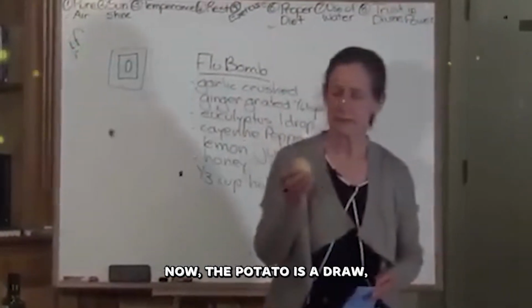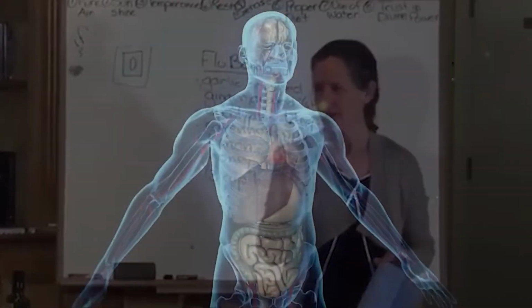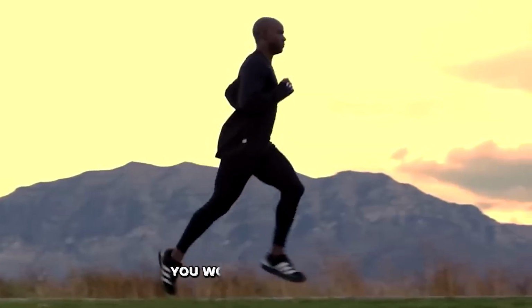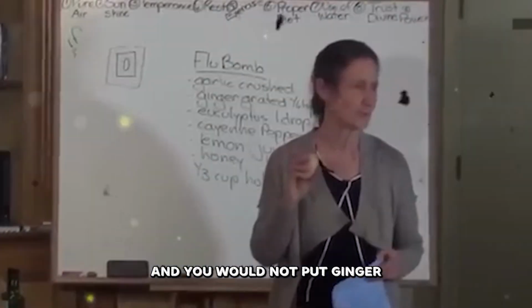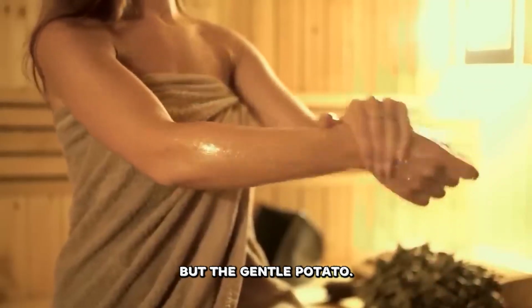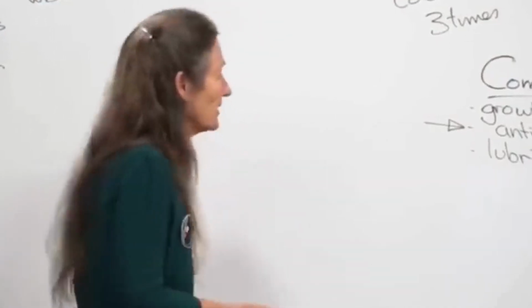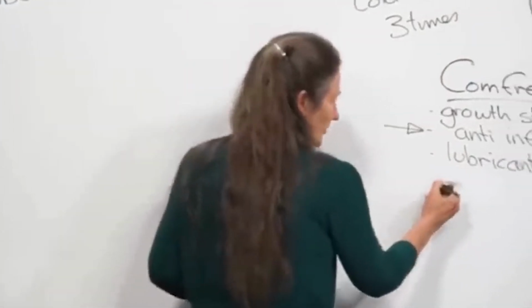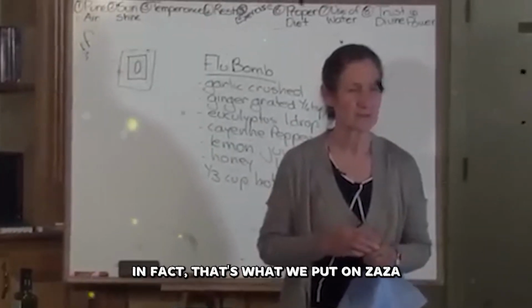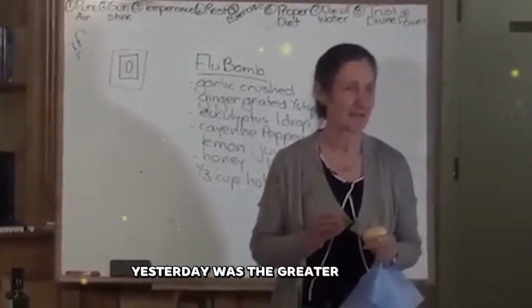Now the potato is a drawer, but the potato is very gentle. There are areas in the body you would not put onion, and you would not put ginger, and you would not put garlic, but the gentle potato. So where are those areas? In the tender parts of the body. Sprained ankle, in fact that's what we put on Zaza when she sprained her ankle yesterday, was the grated potato.